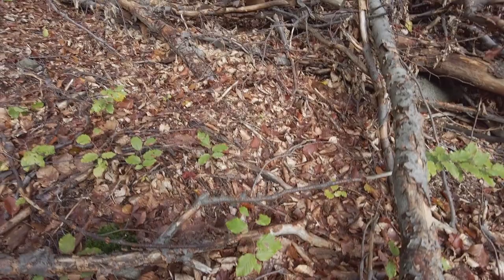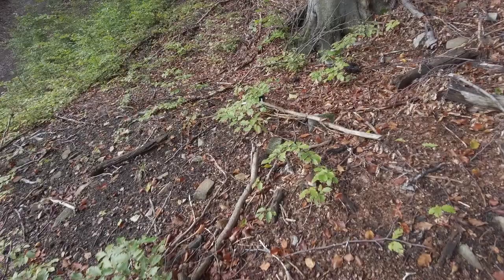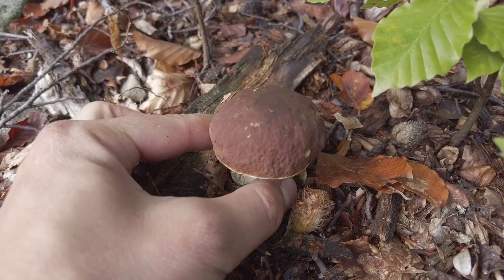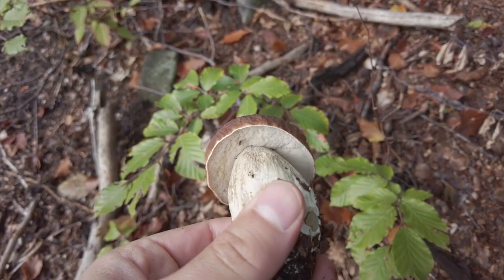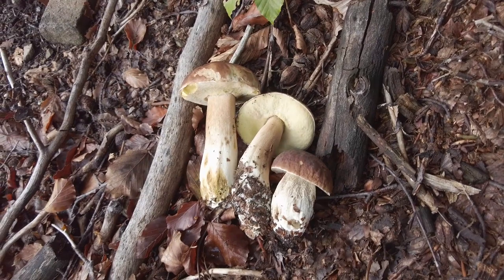And when I was checking these two, I noticed one more just a few meters away. And this one is really beautiful. Looks very fresh. So let's check the health of these three.